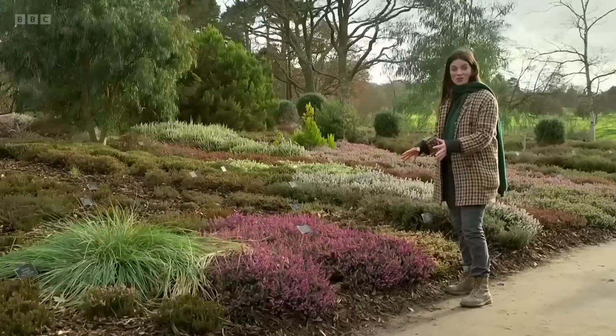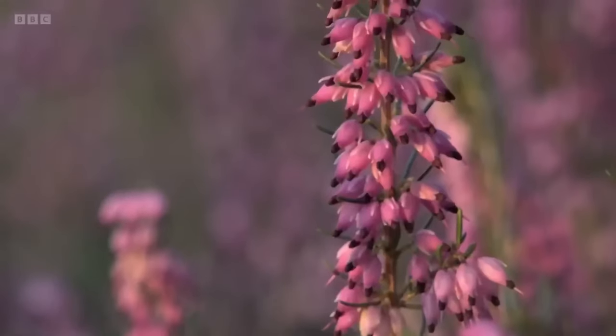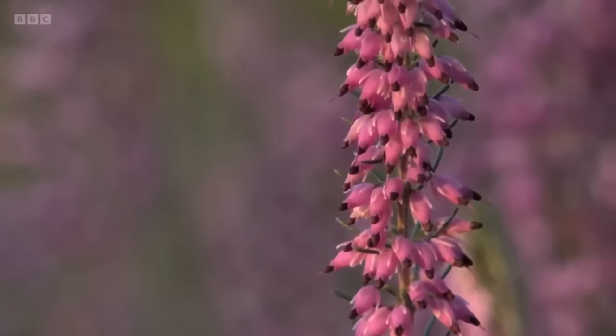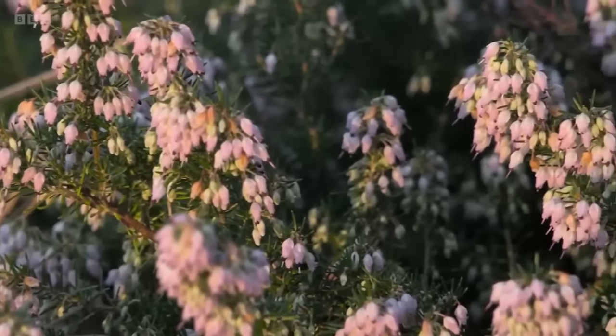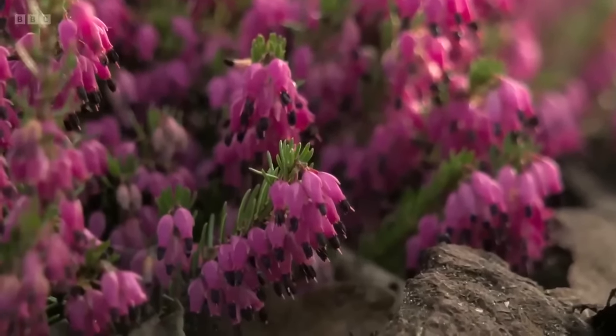And why wouldn't you have one of these in your garden? In the depths of winter, these beautiful jewel-like colours can really lift the space. There can be white, there can be pinks and purples and really deep colours as well. They just look so stunning, don't they?